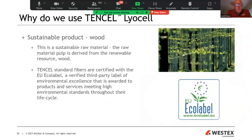What about renewable? What about wood? Cellulose. That's why more and more companies like ourselves and our competitors are using this Lenzing Tencel lyocell. It's from wood. It's from cellulose. It's more renewable. They have a great story on how they reuse their solvents to make the cellulosic fiber. So again, it's a sustainable product from wood.